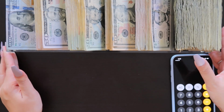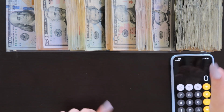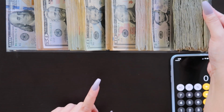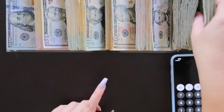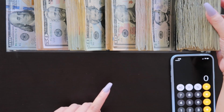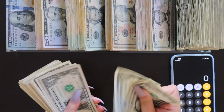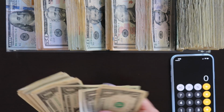I think I want to start with the 1s first because they are my least favorite. I might as well get them over with in the beginning. So I'm just gonna do a chunk at a time, and then we're gonna add it up here on the calculator. Okay, so 1, 2, 3, 4, 5, 6, 7, 8, 9, 10.